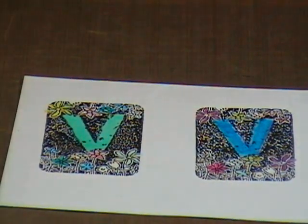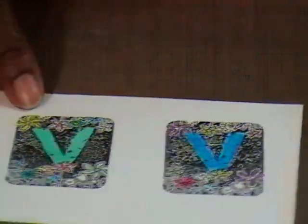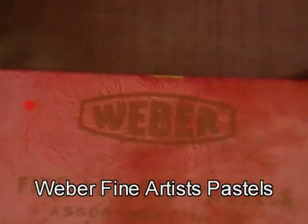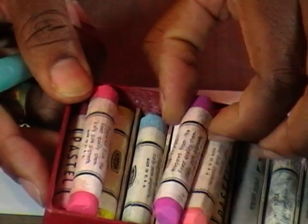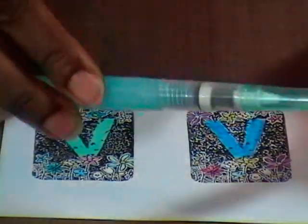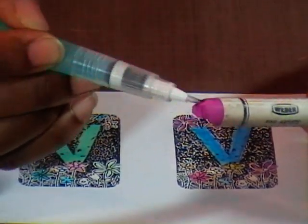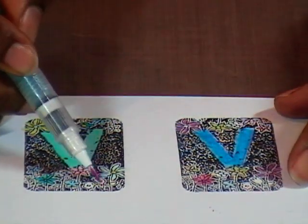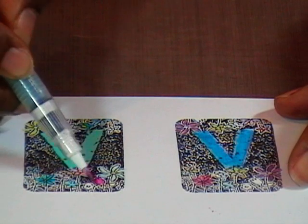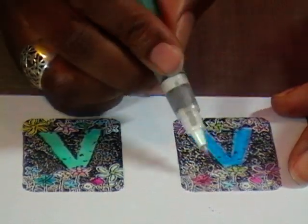And one last thing that I would like to share with you of how I plan to use these initials or monograms is with this. This is really old. It's from Weber, and there's some fine artist pastels. They are really, really old. So let me go into this red violet. And again, using my water brush, one of the things I can do is just take my tip and pick up some color just from the tip, and then come back and color in my flowers, and just, you know, have a blast.